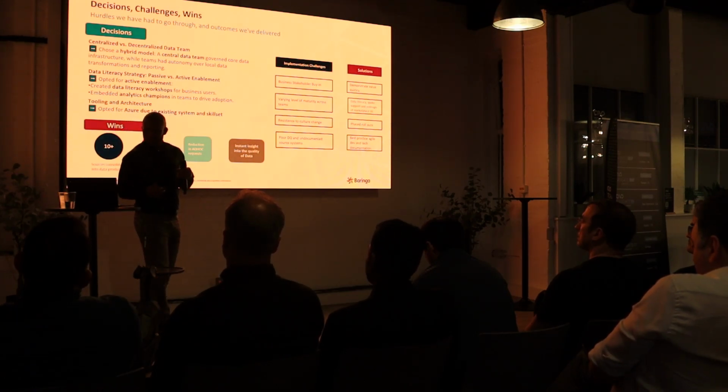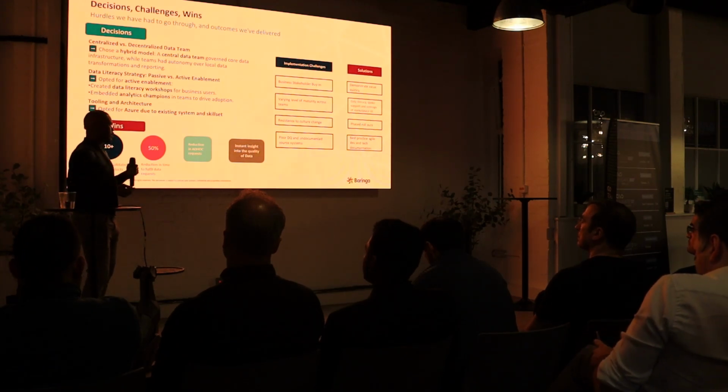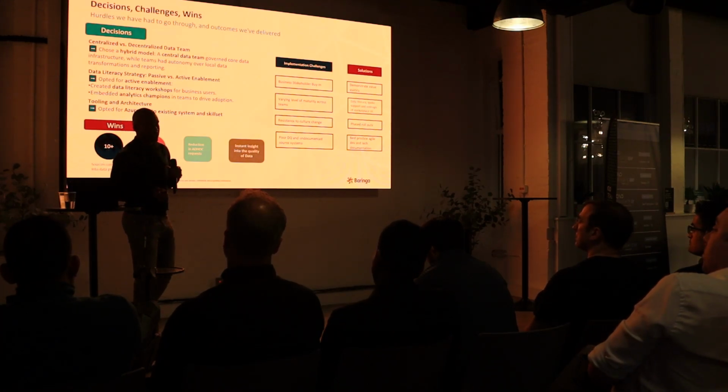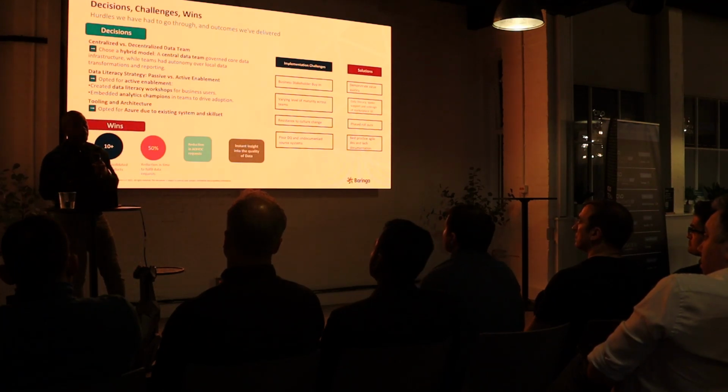Looking at some wins that we've gotten from this implementation, we saw a 50% reduction in the time it takes to fulfill a data request. We've also seen a massive reduction in ad hoc requests.